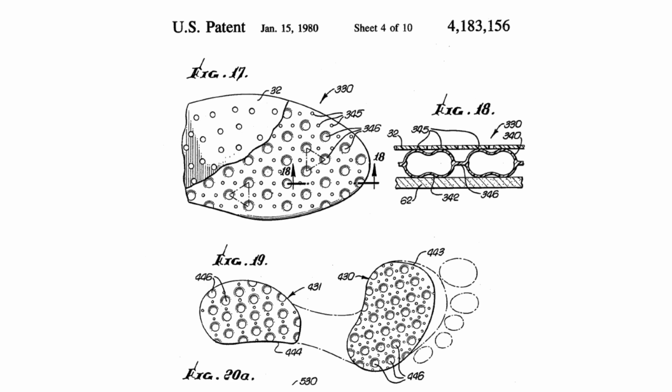Fig. 19 illustrates another embodiment of the invention, wherein inserts in the form of inflated PEDs 430 and 431, which are designed to be inserted beneath the ball and heel, respectively, of a wearer's foot, rather than a full-length insert or insole, which spans the entire plantar surface of the foot.